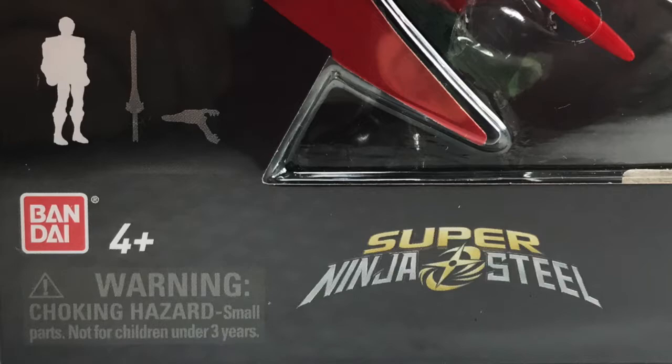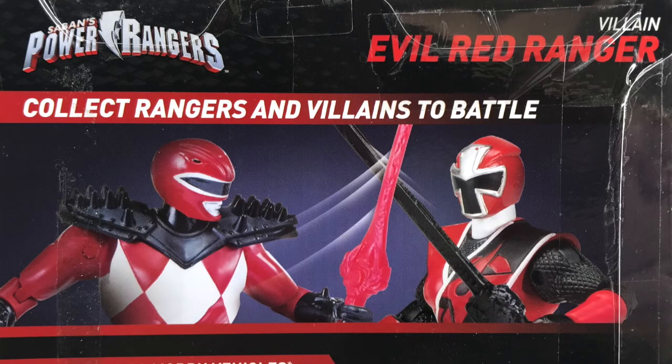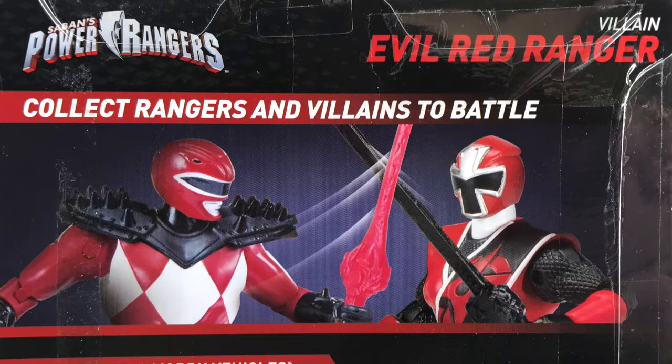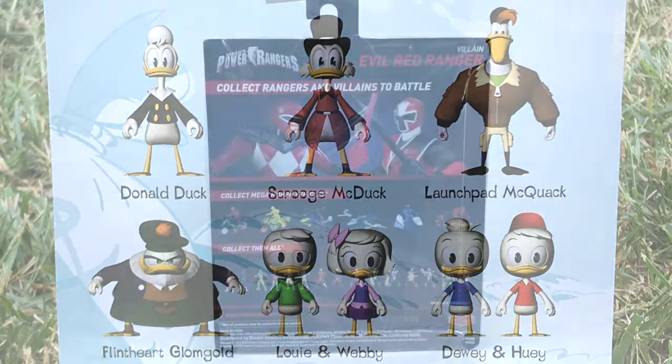Oh, and there's only one piece of extra precaution text. On the back, we have the name again, and there's a large picture to entice us to get other figures. Then we have a cross-sell of vehicles and figures that were available at the time. I always love this on packaging. Another plus is that it's the actual toys and not 3D mock-ups. I'm not a fan of those because even if it is the sculpt, it's not the actual toy.